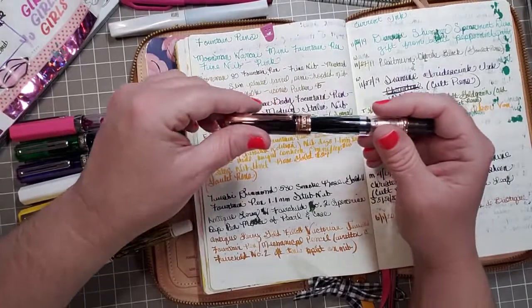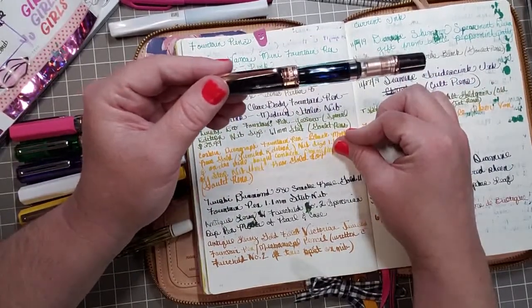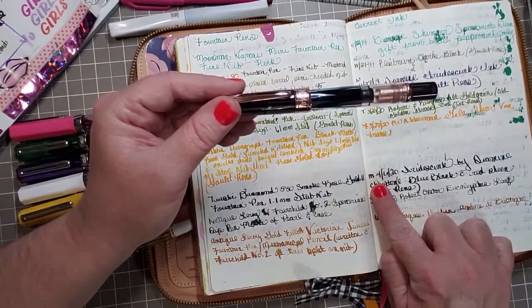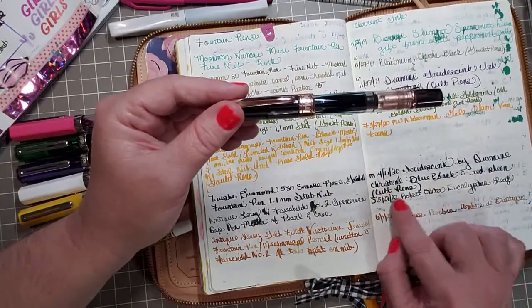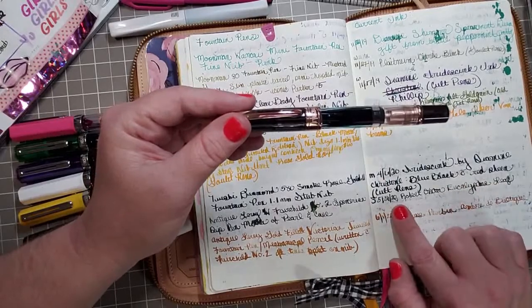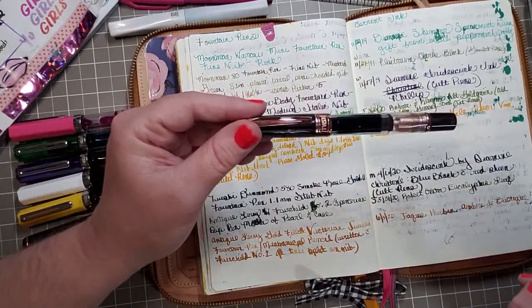Next, I have a TWSBI Eco 580 Smoke Rose Gold 2 fountain pen, 1.1mm stub nib. I inked up with this on Monday, April the 6th, 2020, with Iridescent by Diamine Christine, which is a blue-black with red sheen. I got that off of Cult Pens.